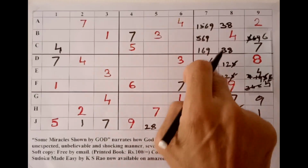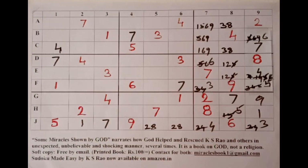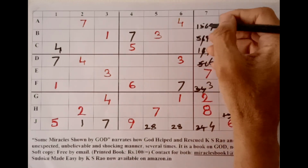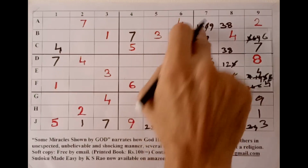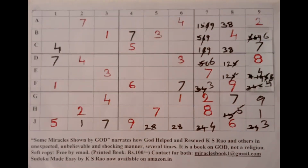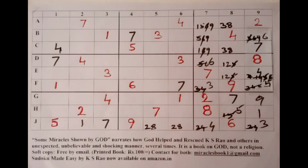Now, after writing this 6 here, we can make some corrections there. 6 is there also. We can make some corrections here. Take off that 6 and that 6 and that 6. We have a trio of 1, 5, 9 there in box number 3. It will be there sometime. Let's look at the other aspects of this puzzle.